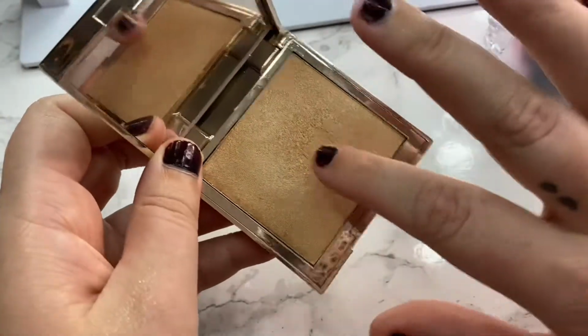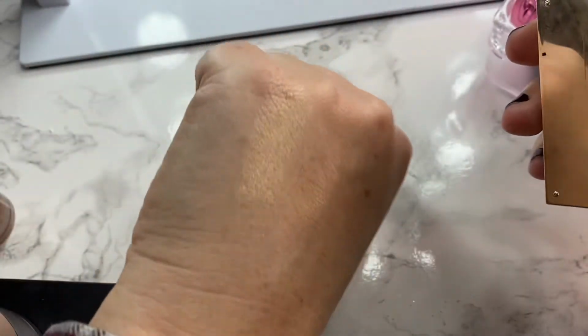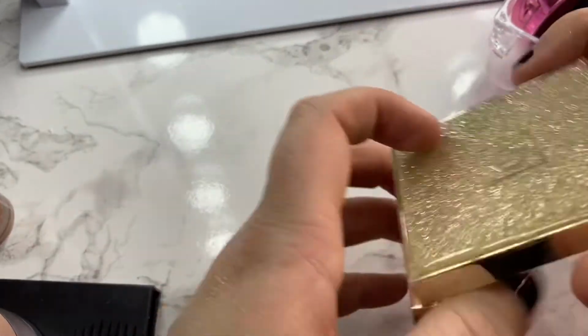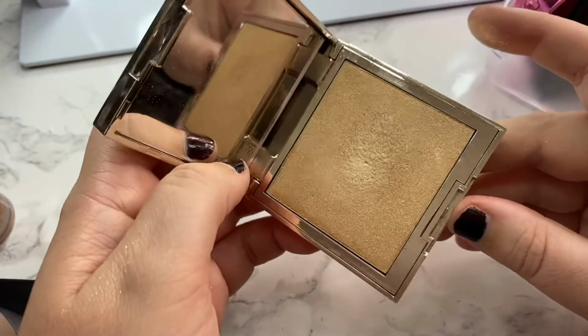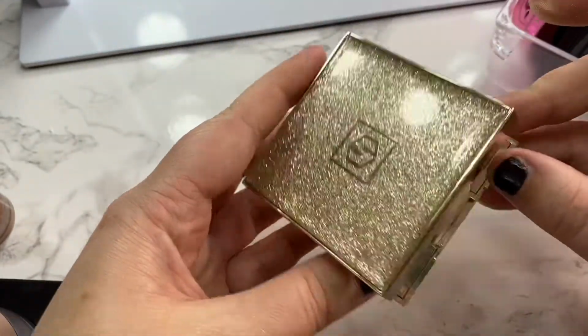This one is from Jouer. This one is Molten Glow. I believe this was originally a limited edition, and then I'm guessing they decided to keep it because everyone liked it, but look at that. This shine is literally insane when you put it on your face, and the packaging is beautiful.